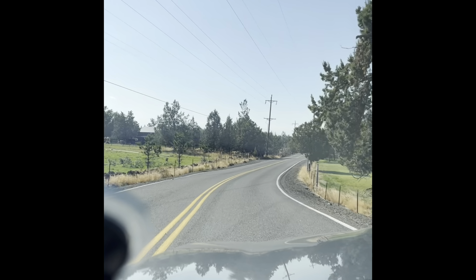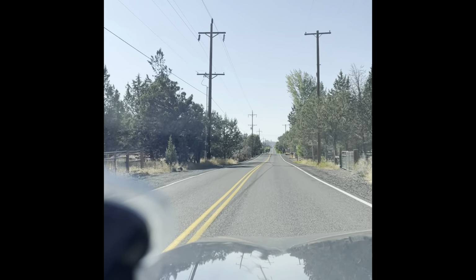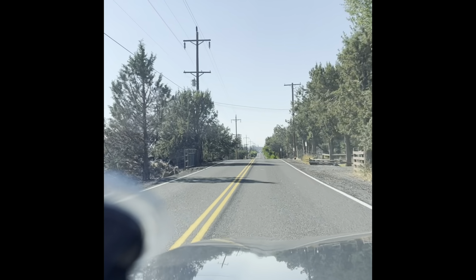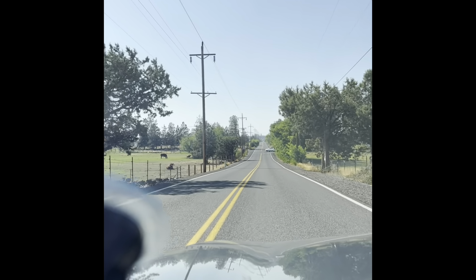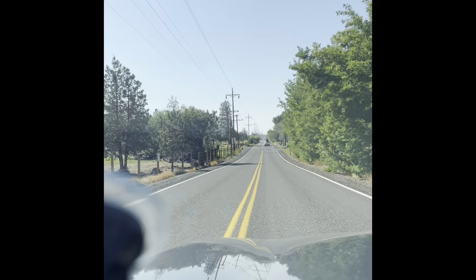Alright, so Lazy 4F Ranch was a bust. It doesn't look like they're doing either open to the public or it's online only or something like that. But this place out here, I've seen advertised several times, Whitewater Ranch. So I'm hoping that we can get a look at what they've got going on.